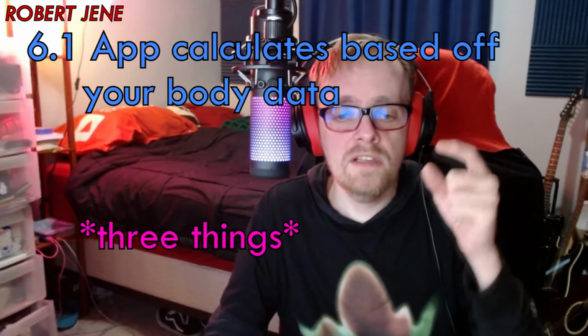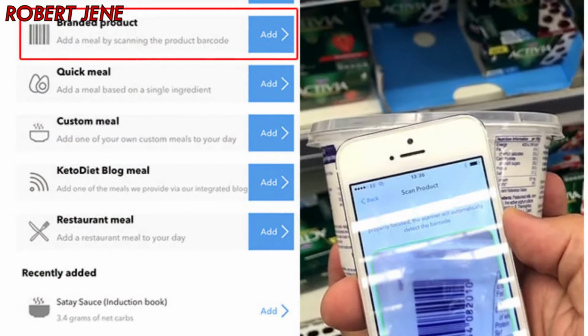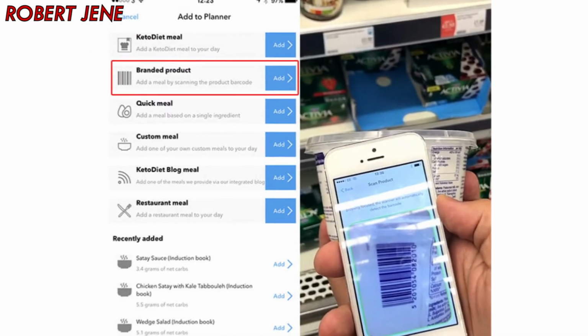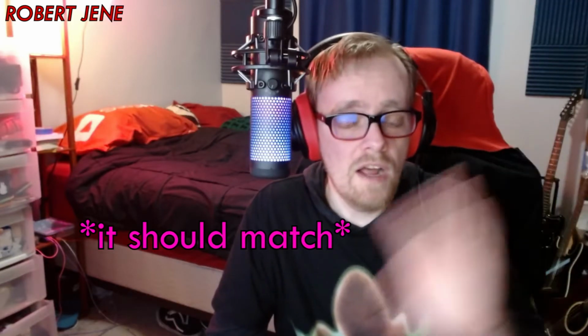You want it to calculate based off of your age, your weight, your height, and your sex. So when you install the app, if it's not asking you those things, or it doesn't have a menu where you can put those things in, it's not going to help you. The second thing is you want to be able to scan barcodes and it gives you the right macros, like amount of fat and carbs or whatever that the nutrition facts on the back of the package say. If it's scanning and it's getting the other stuff, then it's a little more difficult.